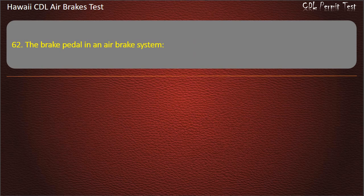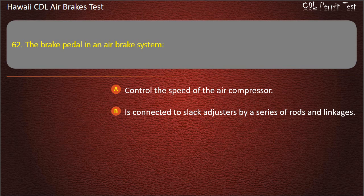Question 62. The brake pedal in an air brake system: controls the speed of the air compressor; is connected to slack adjusters by a series of rods and linkages; controls the air pressure applied to put on the brakes. Answer. Controls the air pressure applied to put on the brakes.